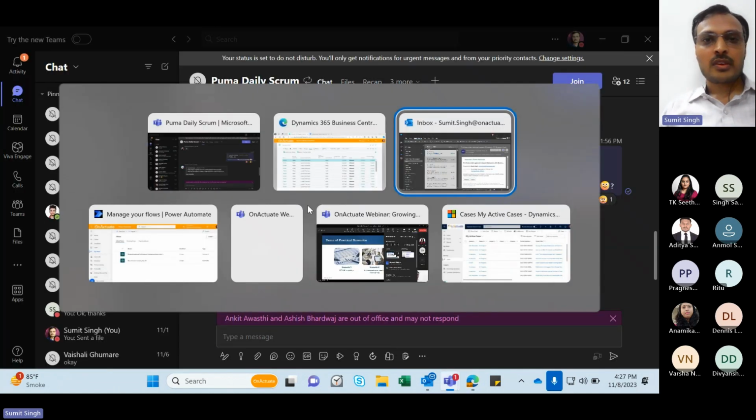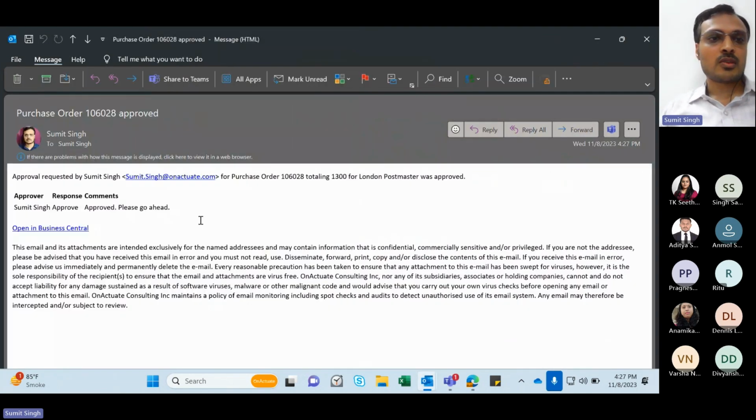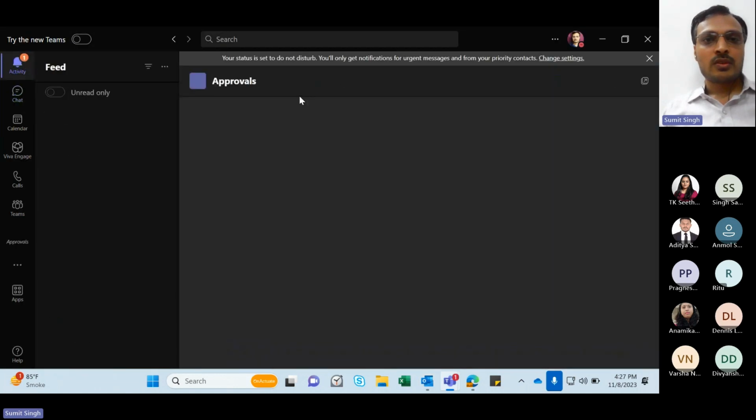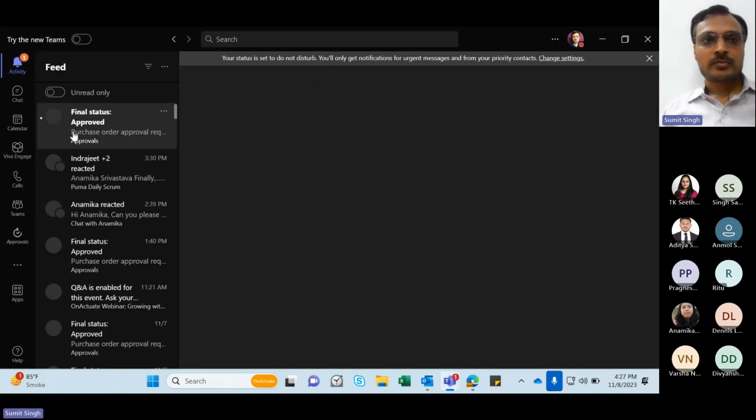If I go to the Outlook, I have received the mail notification as well that this purchase order has been approved with the following details. I have received the comments that it's approved. Please go ahead. And that kind of email notification I also received on my mail ID. In the same way, I have received the notification over my MS Teams application that finally the status is approved, purchase order received, same details.